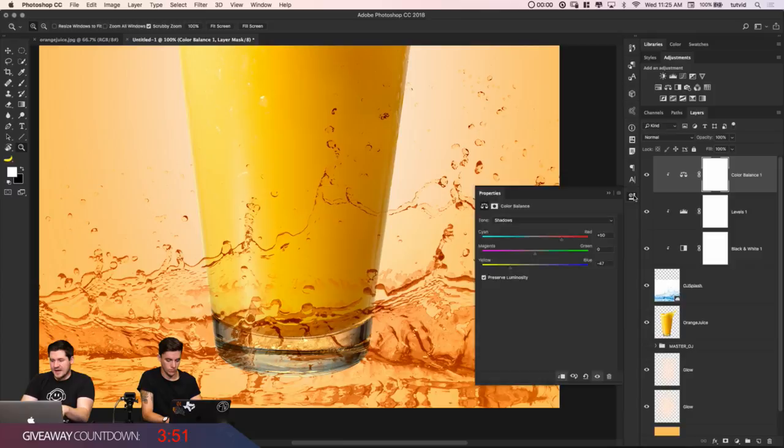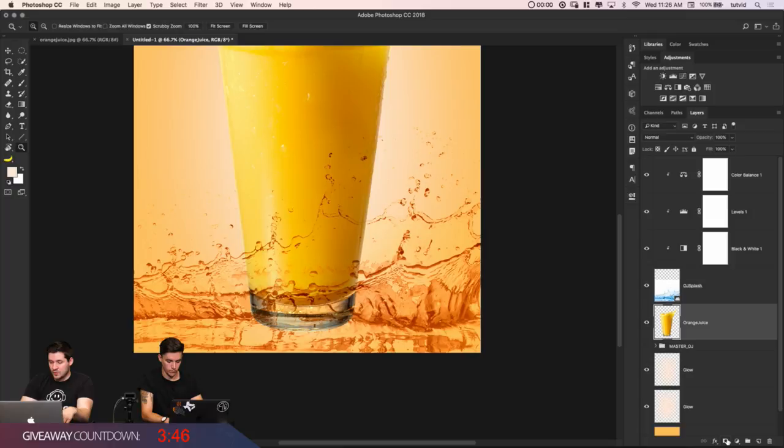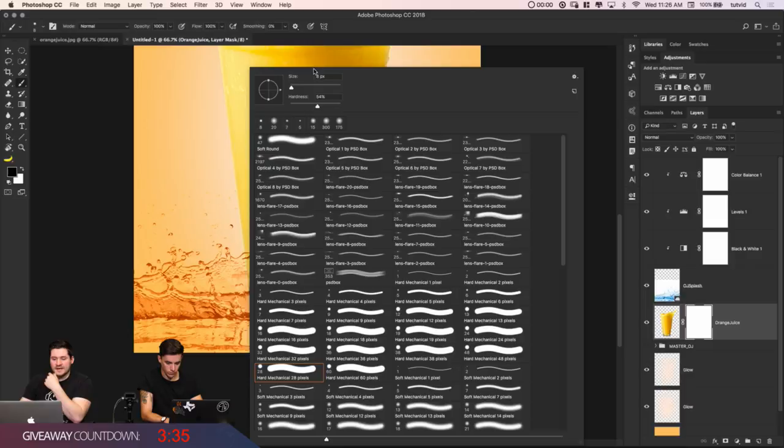So I'm gonna go select my new orange juice layer and I will add a layer mask. And I'm gonna go ahead and grab my brush tool. I'm gonna hit the letter X to flip foreground and background. We want to be using the color black. Then I'm gonna right click and I will boost the size quite a bit. I want this to be pretty big. Maybe about 130-ish, and then hardness down around 30%.